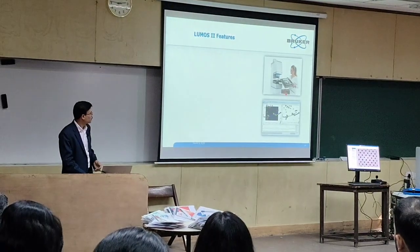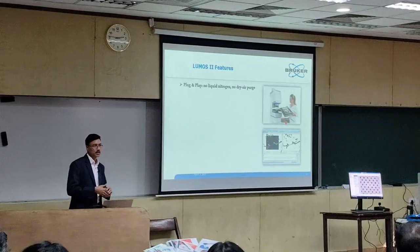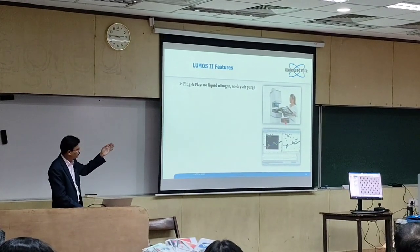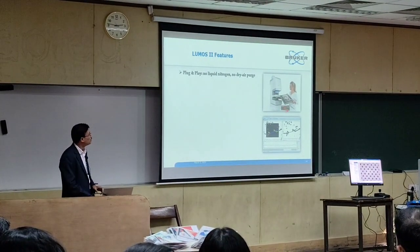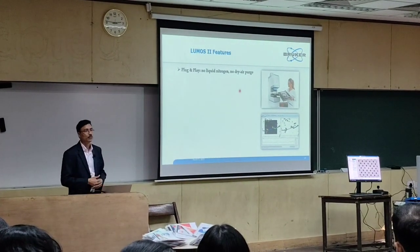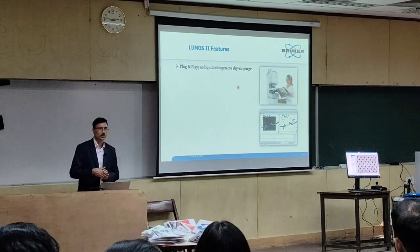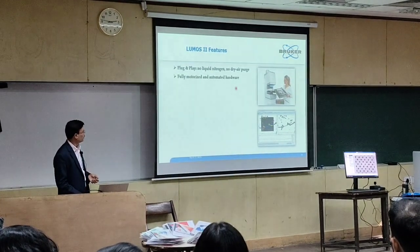Important features of this system: you can see here, this system is a very compact system. So very small space is required. So it is just a plug and play system, means you just have to power it on, and then you can start using. Here, no liquid nitrogen is required. Means the detector which is available here is a standard detector which doesn't require liquid nitrogen for cooling. So a thermoelectrically cooled detector is available with this for microscopic measurement.